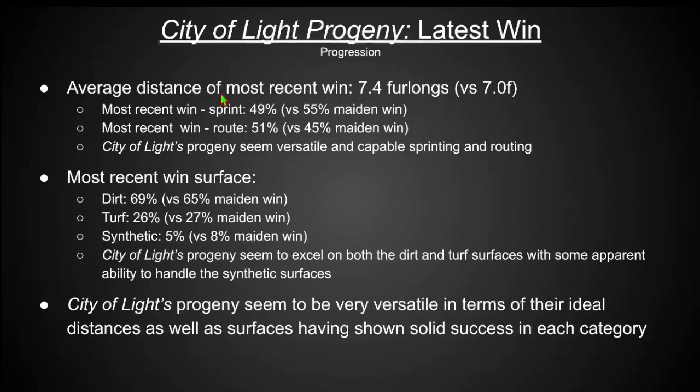So taking a look at City of Light's latest win, the average distance of their most recent win is 7.4 furlongs versus 7.0 furlongs for their first win. Their most recent win sprinting was 49% versus 55% in the maiden win, but remember, there are more sprint options for those younger horses, so you would expect the maiden win to be around the same or a little bit higher than their most recent. Most recent win routing, 51% versus 45% for that first win. City of Light's progeny seem versatile and capable of sprinting and routing.